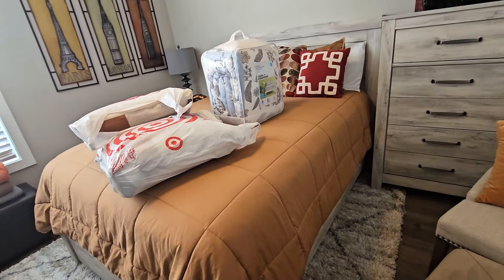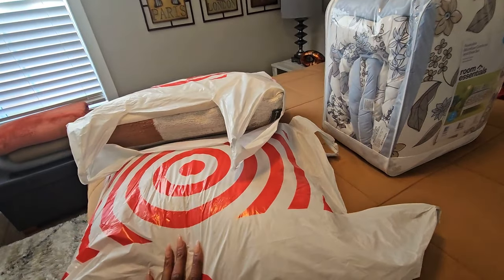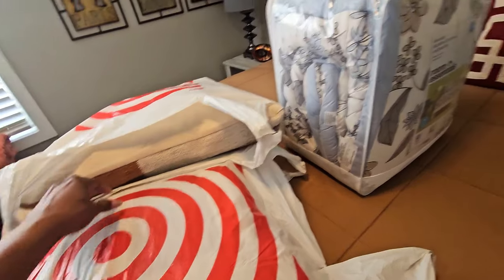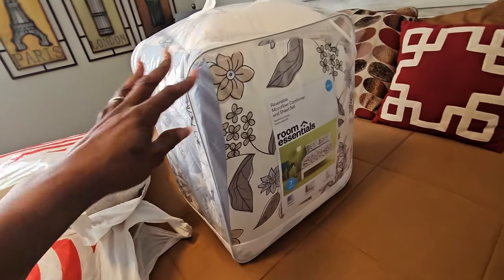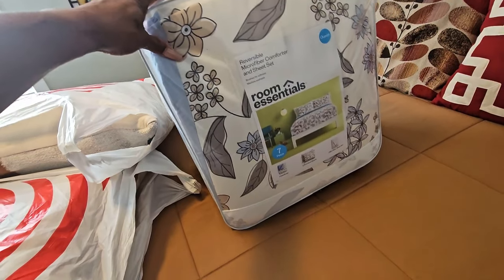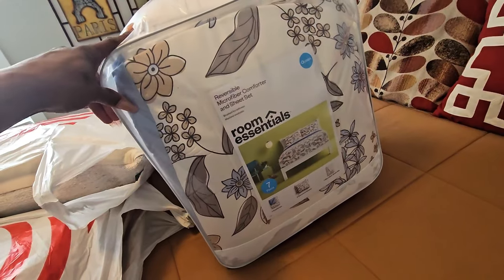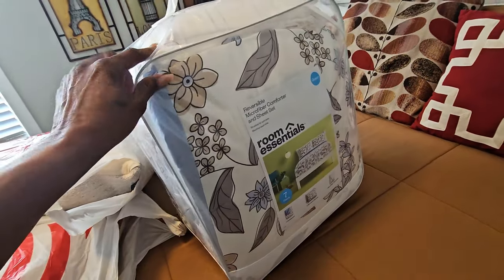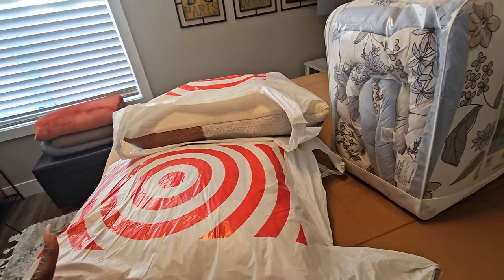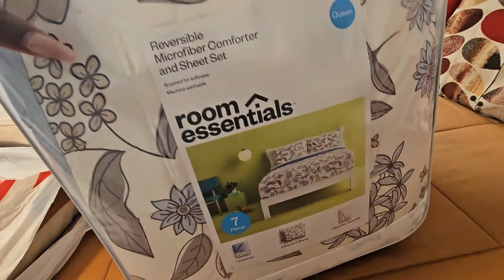Okay, you guys, we are back in the guest room. I ended up grabbing some stuff from Target. I'm not sure if I'm going to like the pillows that I got to go with this comforter, but I definitely like the comforter. I'm just hoping that it's going to fit, because it says queen, and they have some that say full queen or whatever. I got a new comforter and some new pillows. But like I said, I don't know about these pillows, but I'm excited to see how this comforter is going to look in this room.